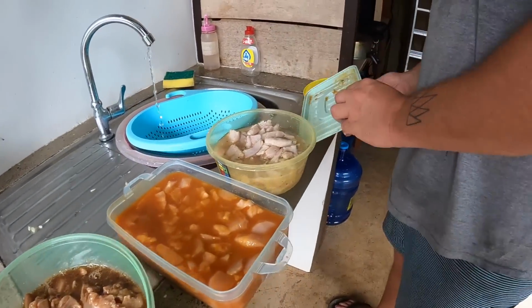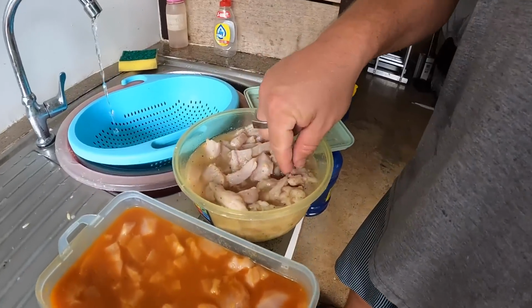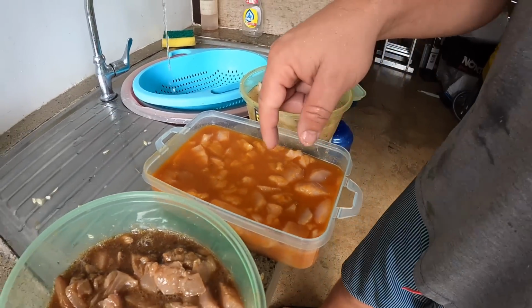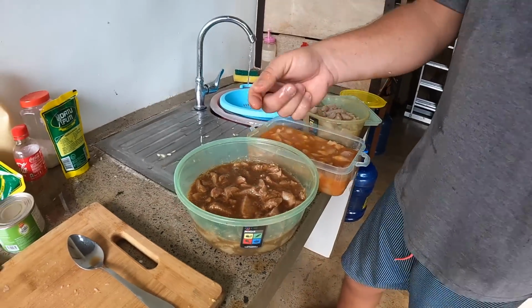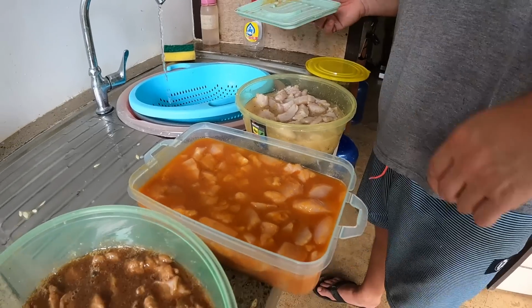All right, oh, we got three different ones all ready to go. So this is definitely the traditional one. This is traditional and spicy. And then this is a Polynesian Mike take on it. And we're gonna rock all three. Who's Mike? My take on it. All right, this looks delicious.